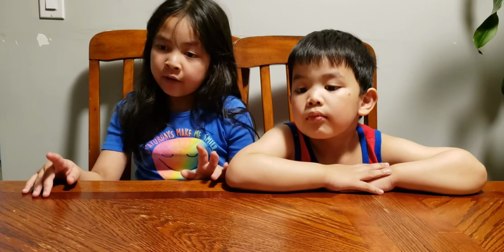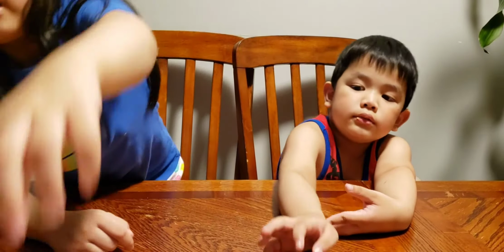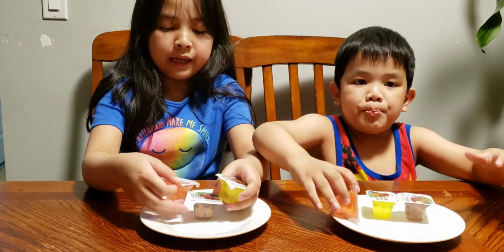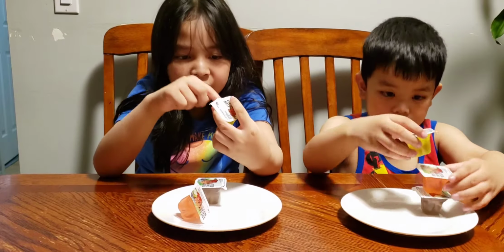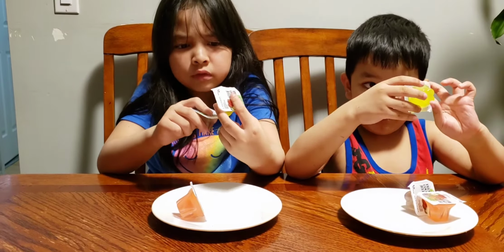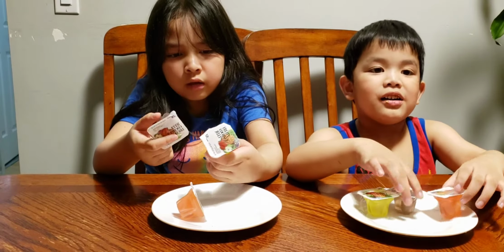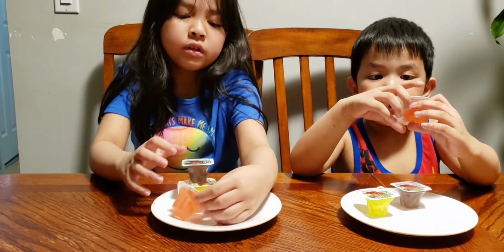I'm gonna first review the fruity coconut jelly, which is right here, and pink. There are three different colors. Inside of them, they have little pieces of fruit, and I have no idea what fruit this is. This might be pineapple. Daddy, what's the fruit? Apple, grapes. I got this one. Is this one strawberry?